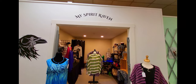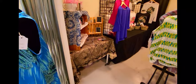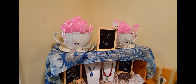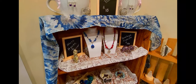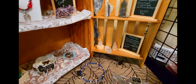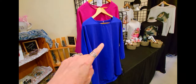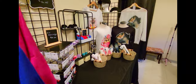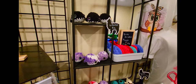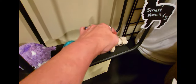They are ready. We're not finished yet, but we're pretty much ready to open. So we've got the tea balls and some jewelry, some keychains, some crystals. These are cotton and linen. Got some of my whales, and these are my nieces. Aren't they adorable? A little seal. It's so cute.